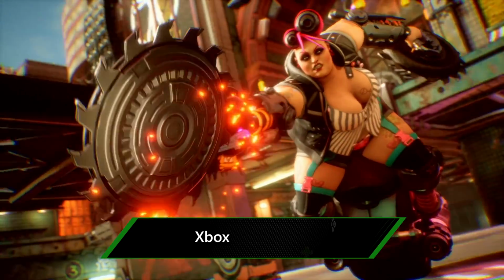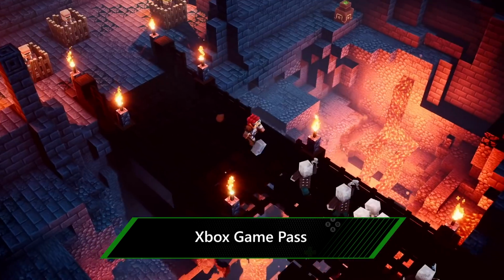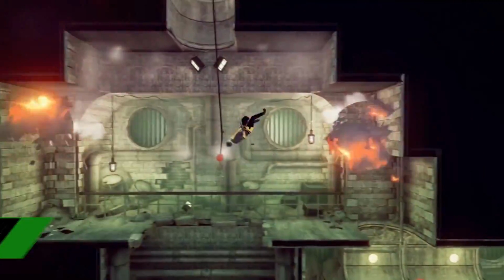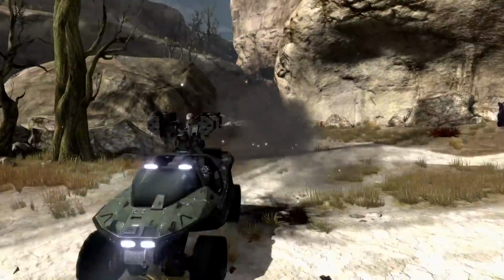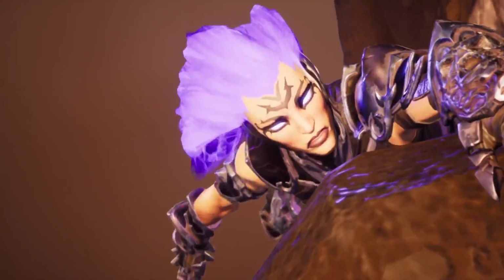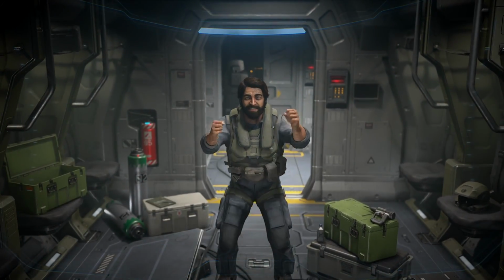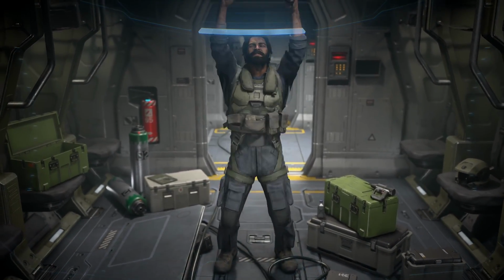And of course, when we're talking games on Xbox, there's a pretty big elephant in the room. But don't worry, because Xbox Game Pass is going nowhere. And it's going to keep bringing us those big first-party games. We're talking things like Halo Infinite included as part of your subscription on day one of launch.